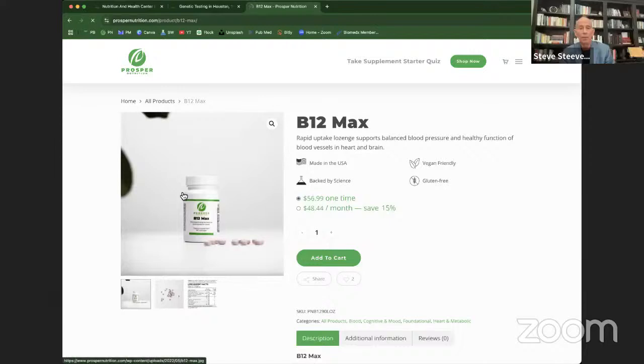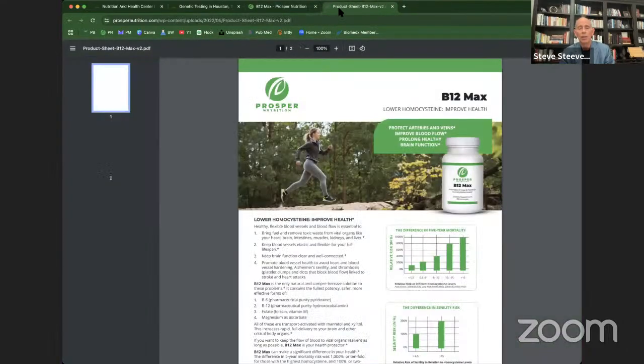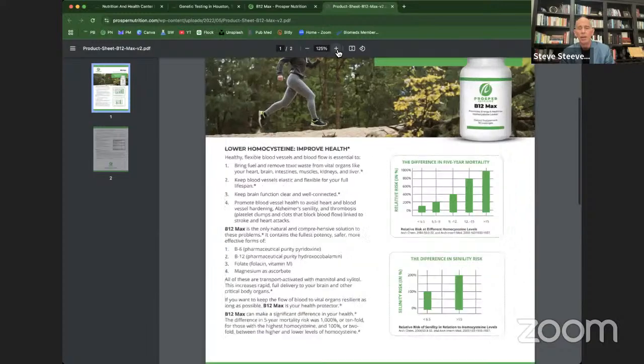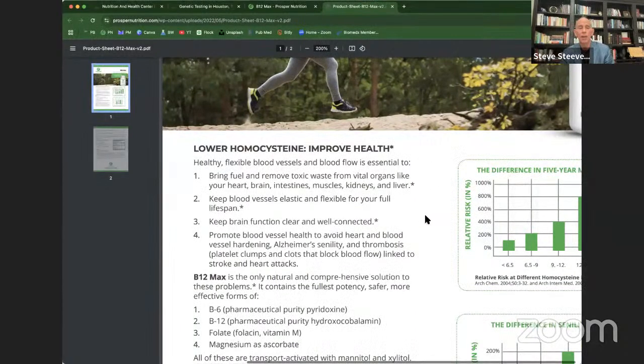Well, the first thing that comes to mind, Jason, is the most common genetic deficiency that I have seen in the past, which has to do with the metabolism of vitamin B12 and folate. Our B12 Max is a sublingual, you dissolve it in the mouth, and the blood levels of B12 then go up substantially. Don't waste your money testing for blood levels of B12, because it's always going to be up and down depending on when you've taken your B12.